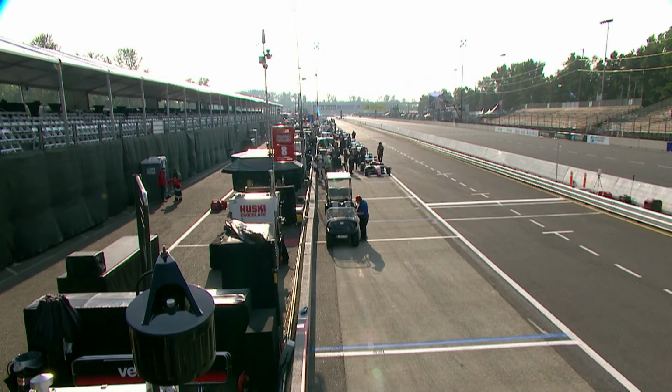And that's the thing about our series. So let's say from first back to 15th is going to be 6 or 7 tenths of a second. So if you lose a tenth, you can go from potentially 7th back to 17th. That is just insane to me. I mean, it's so close.